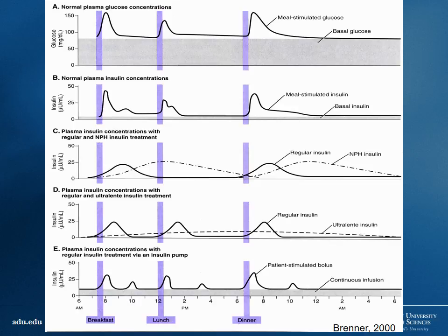So here's a picture looking at the different forms of insulin to see how they differ in their release characteristics and their activities and things like that. So here on this first graph, we have our glucose concentrations. And notice here you have your basal glucose levels in your light gray area here. And then when you have mealtime stimulated glucose, you have these big spikes, right? So breakfast, lunchtime, and then dinner time, right? So that's where you normally would see your jumps in glucose.